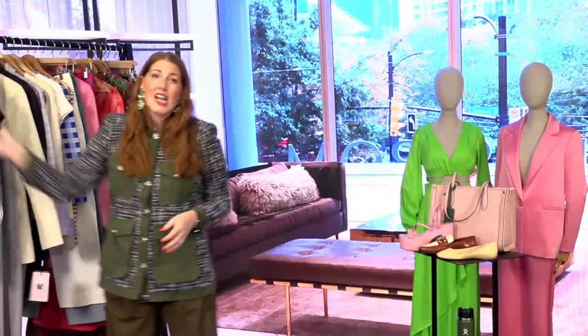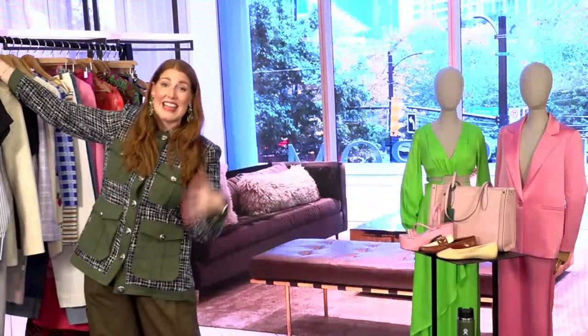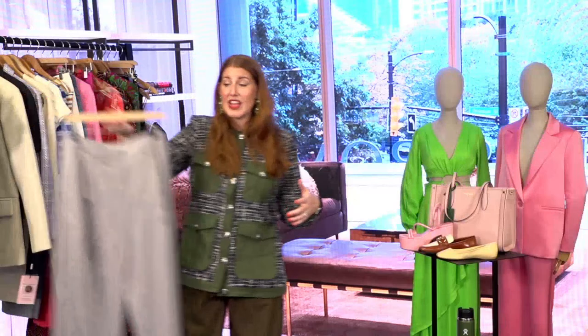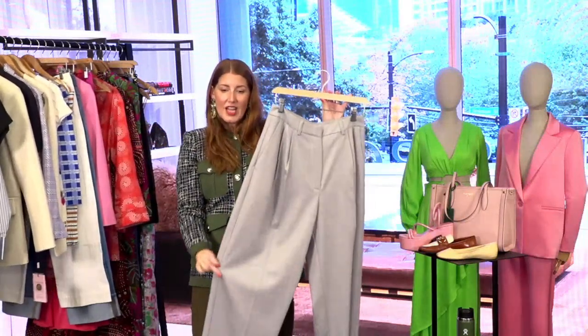All right, let's talk separates. One of my favorite pairs of pants, it actually is a full suit from the brand Month. Again, another brand from Copenhagen. Love that nice, soft gray coloration.